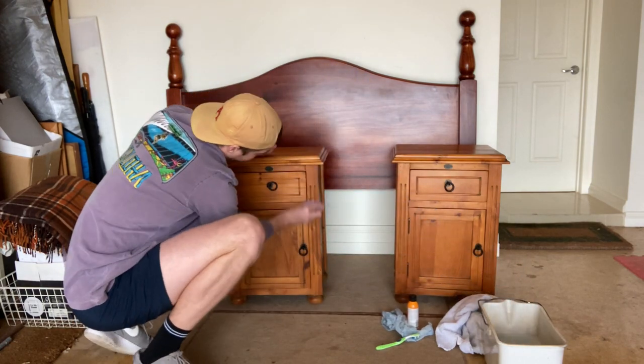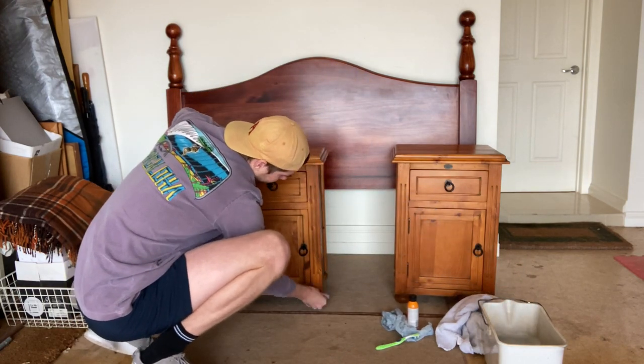About 3 o'clock, guys. The day has really got away from me. I've done a lot of cleaning. Luckily, those two furniture pieces have come up an absolute treat. So they will get listed this afternoon and hopefully they sell over the weekend.